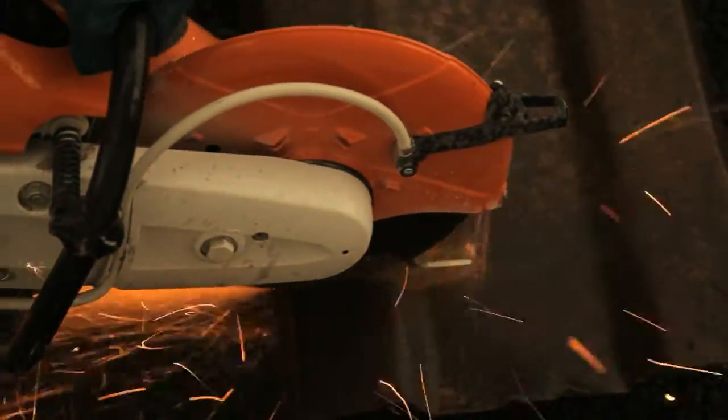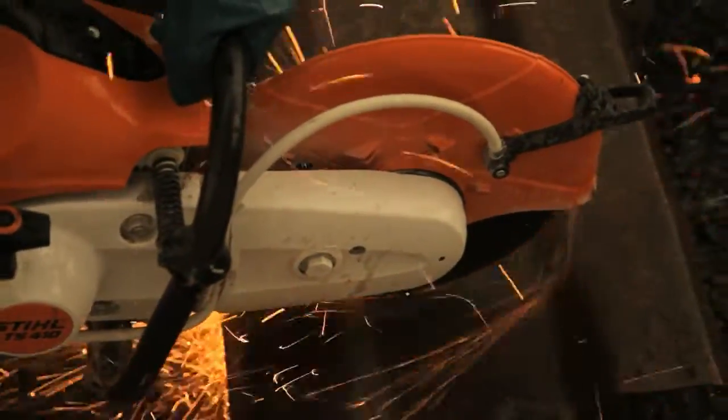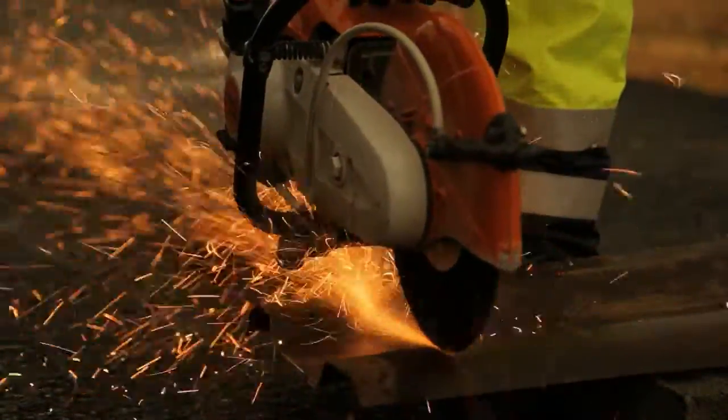Always remember, when cutting metal, to consider the direction of the hot metal sparks. Think about the weather conditions. Is it windy? Could that carry the sparks further?